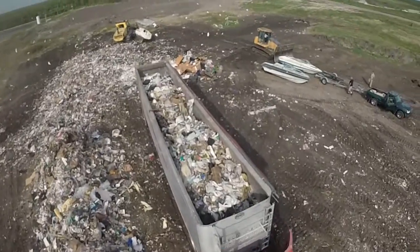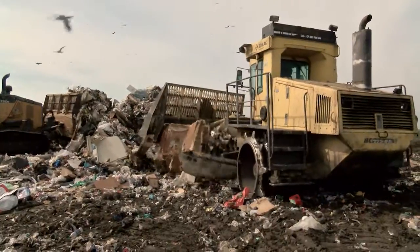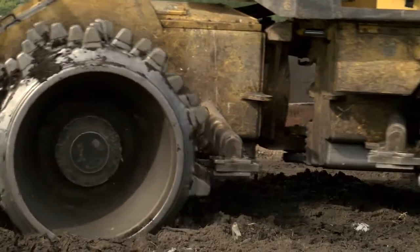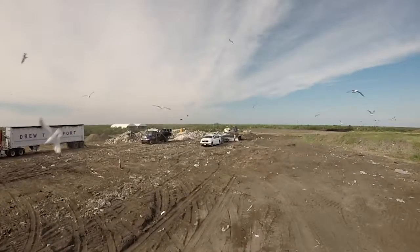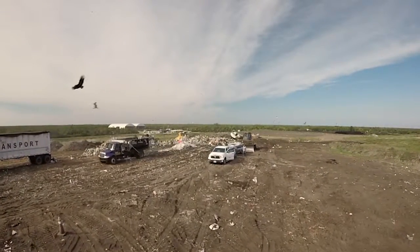Now, why is it so important to compact the waste as it comes up here? By compacting the garbage, we get as much life out of the landfill as we can, because the more you compact it, the more space you have. Now, by the time the waste gets up here, you've already taken out all the tires, the metals. This is purely just garbage waste that's collected throughout the county. The tires and all the other items go to a different location here in the landfill, which we'll take you to next.